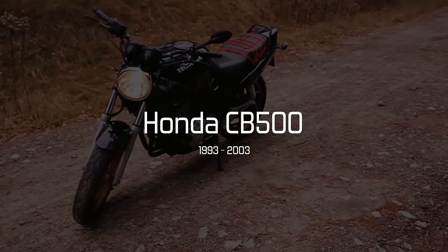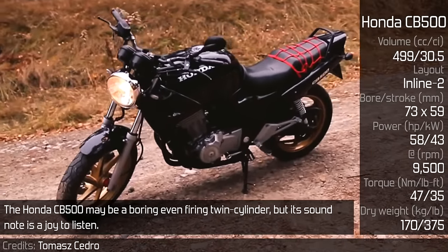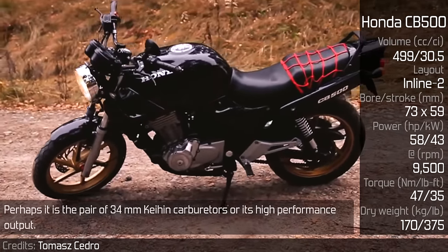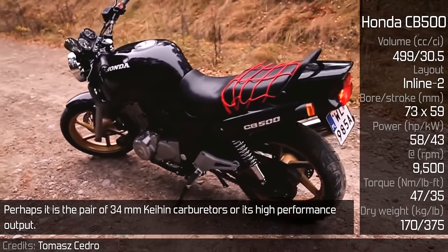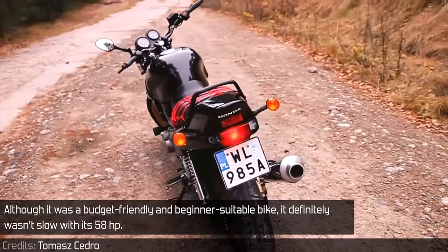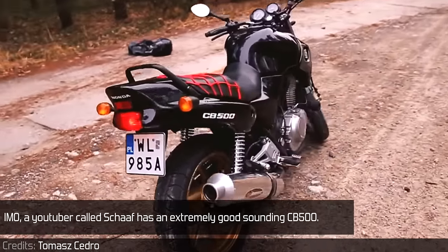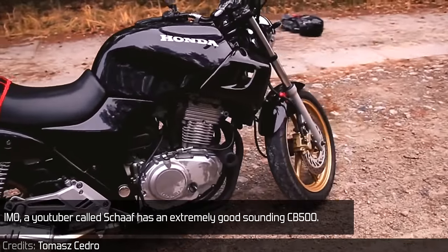Honda CB500. The Honda CB500 may be a boring even-firing twin-cylinder, but its sound note is a joy to listen to. Perhaps it is the pair of 34mm Keihin carburetors or its high-performance output. Although it was a budget-friendly and beginner-suitable bike, it definitely wasn't slow with its 58 horsepower. In my opinion, a YouTuber called Sharp has an extremely good-sounding CB500.